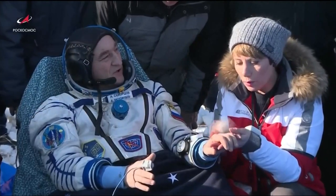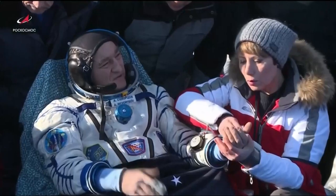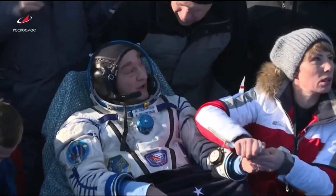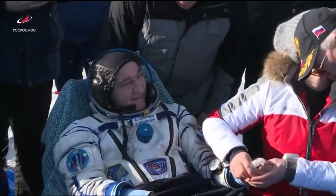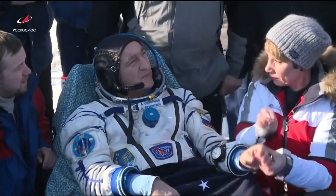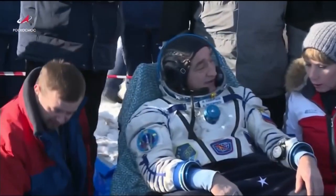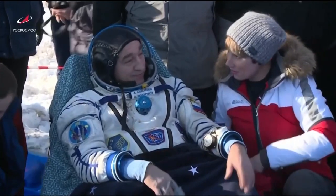Randy, they just scooted her chair just a few feet back from where it was to give the group of photographers and television cameras here a little bit more room to position themselves. She's now donned sunglasses, as undoubtedly you can see, and we're awaiting the extraction of Luca Parmitano, who has spent more days in space than any other European Space Agency astronaut. We're standing by for that.